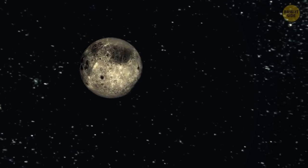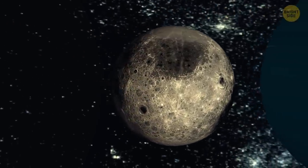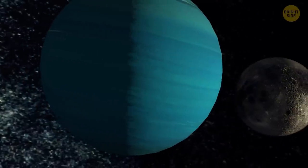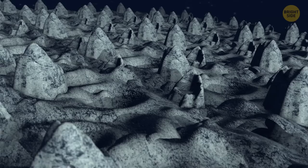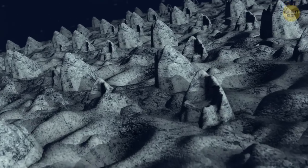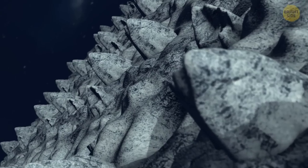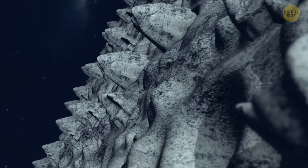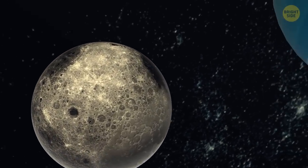Miranda is one of the most bizarre moons in the outer part of our solar system. It's a shadowy moon that orbits Uranus, with many craters, sharp ridges, and similar disruptions on its surface. Usually, this type of relief tells a certain area used to have a lot of volcanic activities. But that wasn't the case with Miranda. Also, this moon is way too small to generate tectonic activities.